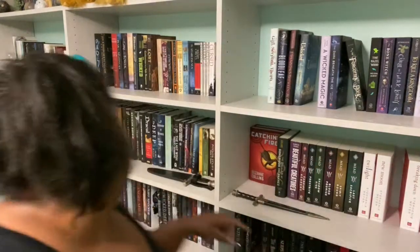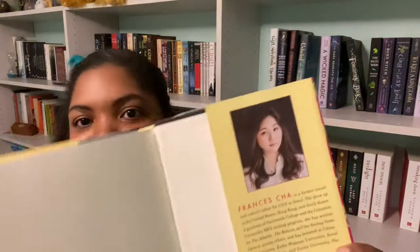Yes. I have The Phantom of the Opera by Gaston Leroux. And this was originally written in French and it's been translated, so yes. Question 13. Do you have a book written by an Asian author? So the manga would be too easy. Let me see. Yes. I also recently got this book, If I Had Your Face by Frances Cha. And she's Asian.